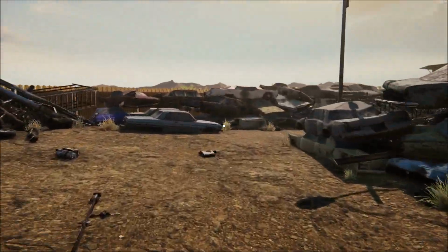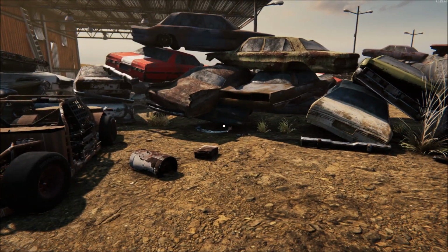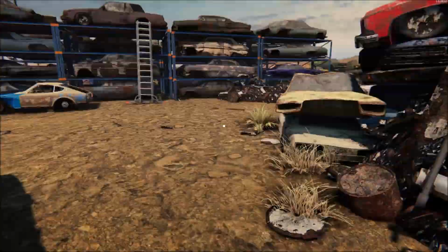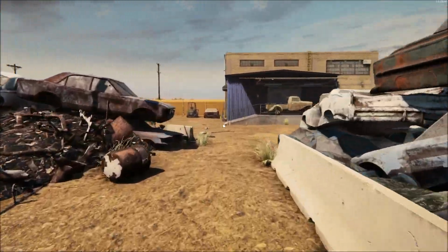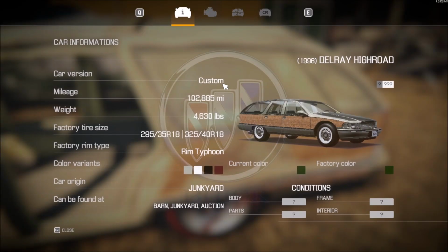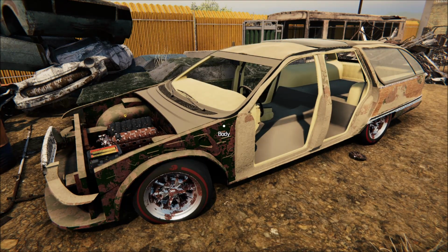It was the stock car. Okay, so the stock car is 128, and I think I know what I was going to do if I did the stock car. So it's the stock car or the station wagon. The station wagon is lower, and as silly as it sounds, I think I'm going to go with the station wagon. This is something different.